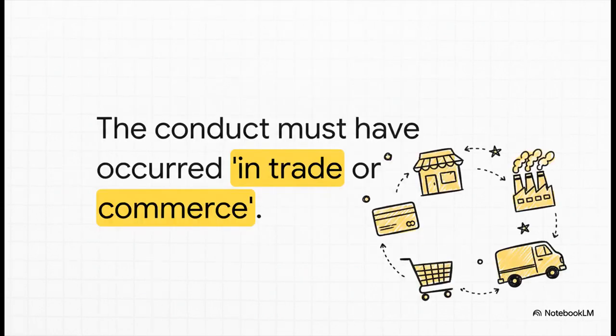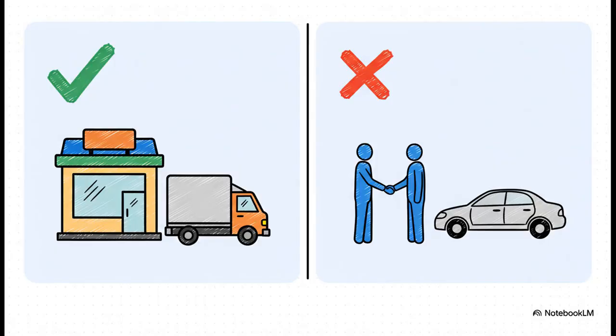Now for part 2, and this one is absolutely crucial. The conduct has to have happened in trade or commerce. What does that mean? It just means it needs to be part of a business or professional activity. This isn't for private one-off stuff. And this is really where the line gets drawn in the sand. A company advertising a new service? Yep, that's clearly in trade or commerce. But you selling your own personal car to your neighbor, that's just a private sale. Section 18 doesn't get involved there. This whole element is designed to keep the law focused squarely on business behavior.